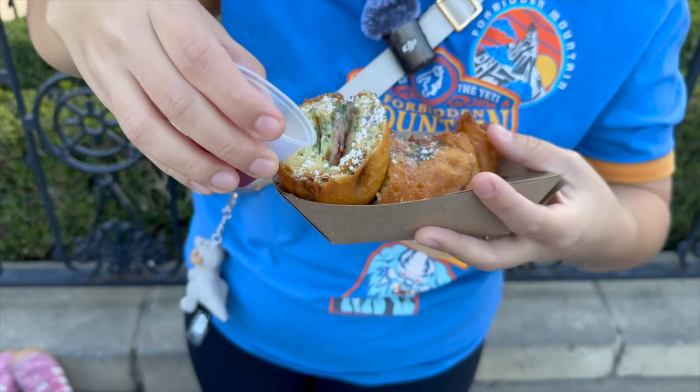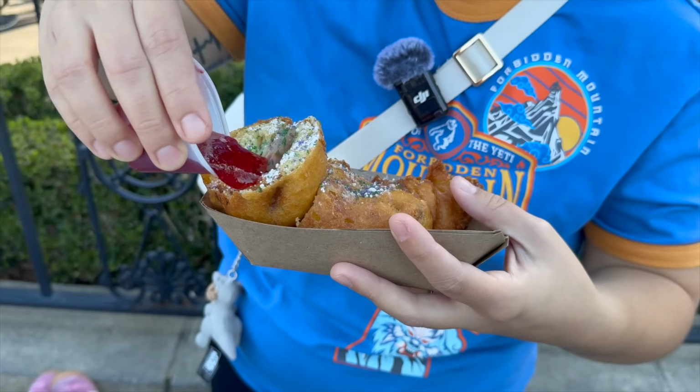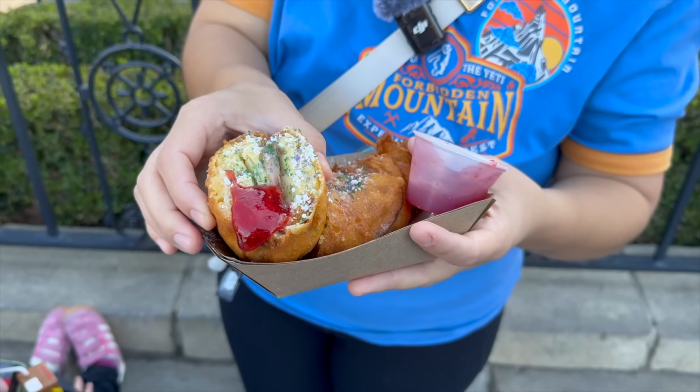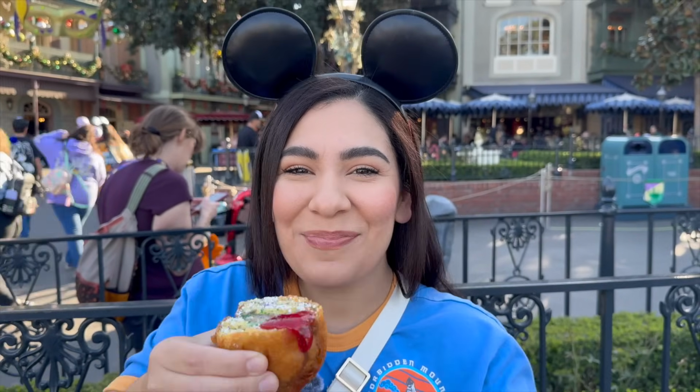The last time I had a Monte Cristo was at the Blue Bayou, so I'm really excited that they have a walking version where you don't need a reservation. So let's get our bite prepped up. All right, let's get our jam here. It's not really runny, which I guess is a good sign. So there we go. And somebody did point out, they saw me from a distance doing this, that this is a fairly decent price for a Monte Cristo. So I'm like, you know what? I can't complain. Cheers.